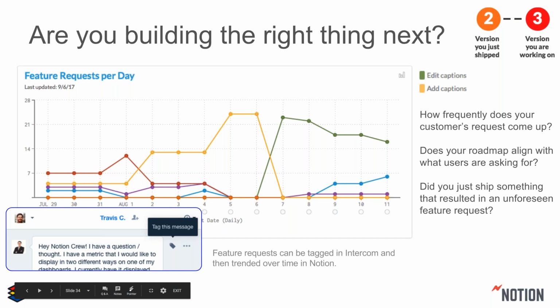And the other question is, are we building the right thing next? I saw a couple of questions come in about how you look for patterns in your feature requests. Those patterns will help you identify the next things you should be building. One way we do this here is we track feature requests. We use Intercom to collect the data. That's where the majority of our feature requests come through. We do get some through email and customer conversation as well, but we tag those. All those conversations can be tagged in Intercom, and then in Notion, our tool, we can pull those tags in.